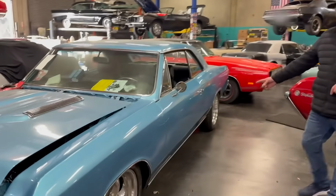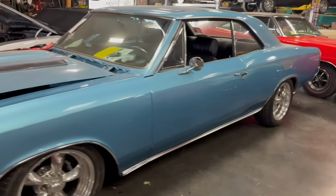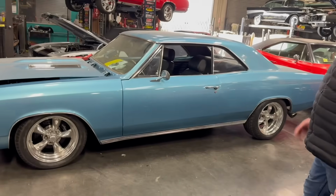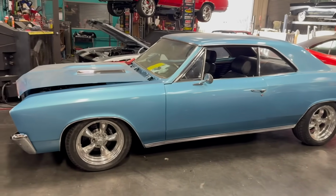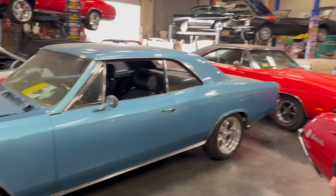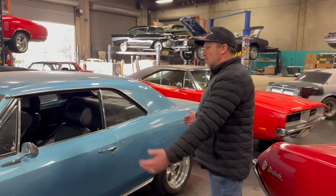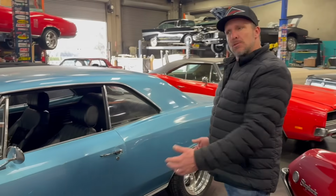This is another good example. This guy bought this Chevelle for about 30, 35 grand, if I'm not mistaken. And he's going to put another 10 or 15 in it. He'll probably wind up at about 50, maybe 60 if he keeps going, but you can really see that he had a nice car and then started to make it his own. So that's what I'm getting at.